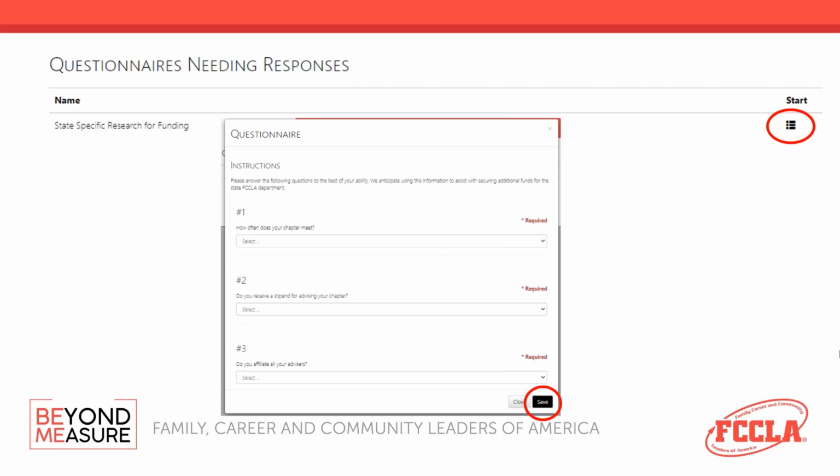Any chapter advisor entering their chapter portal at that point in time will then have to do the questionnaire.